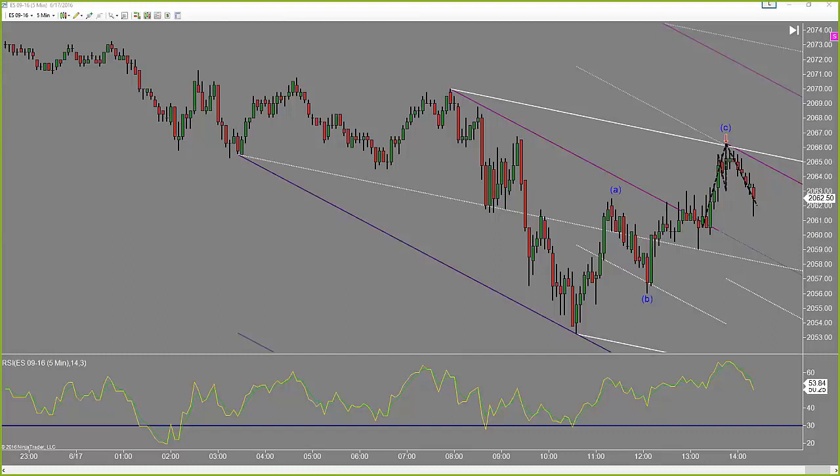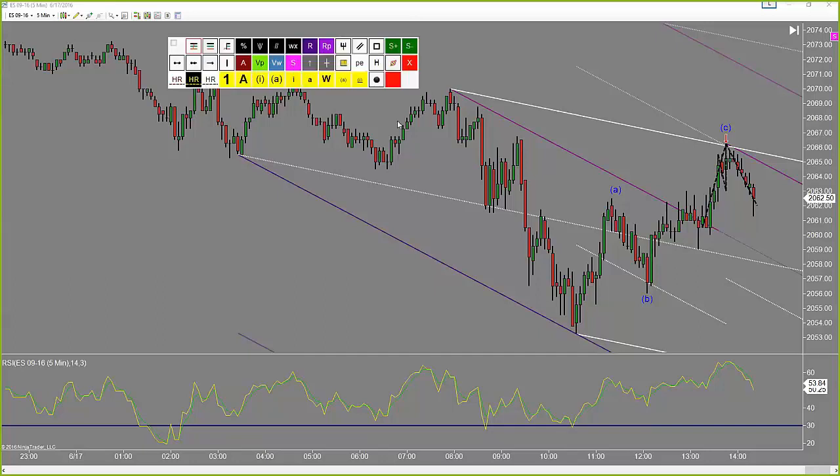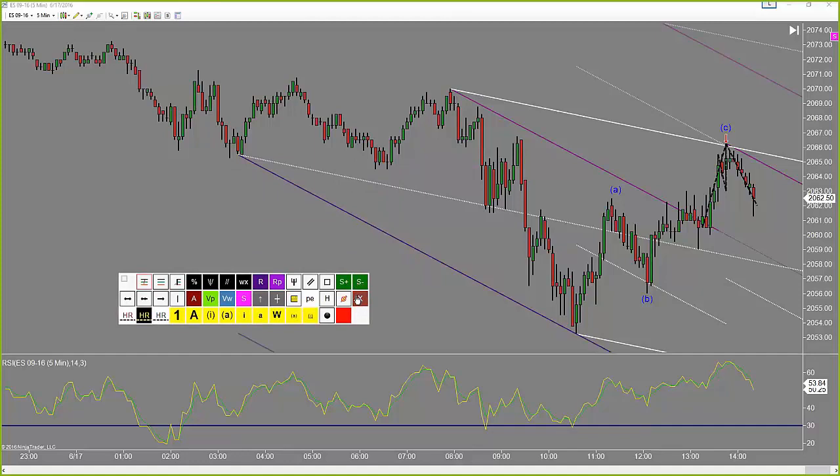Dan, on the waves, Greg is asking, once I place them, I have trouble rearranging them on the chart. Yeah, Craig, it's because of the snapping. It's these 2 green buttons right here. When that S plus is on, snap mode, bar and price, it's going to snap to every bar. When that S minus is on, snap mode disabled. You can drag it around. See?